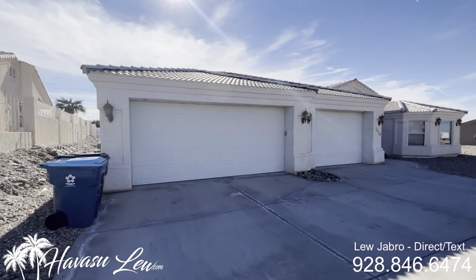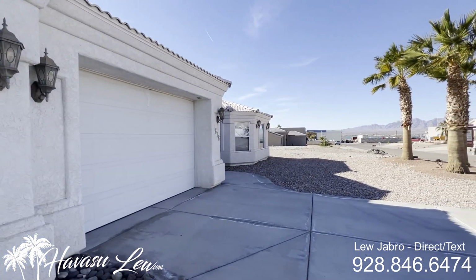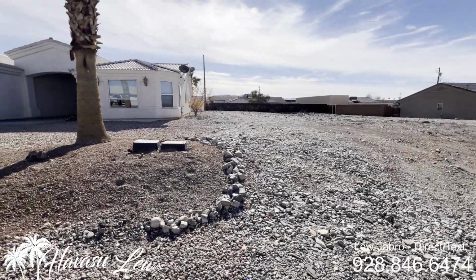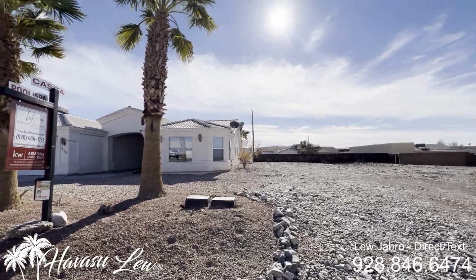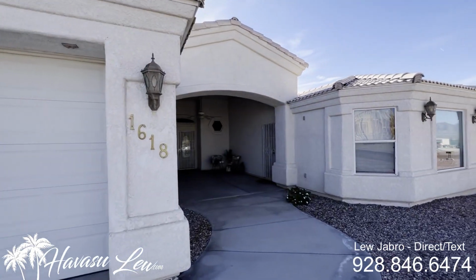So this one also has a full solar panel system that is owned and not leased. There is a vacant lot next door that will be built on at some point. You can see the property line between the two water boxes here. So this does sit on a pretty big lot, 11,500 square feet.